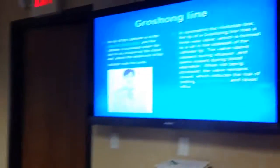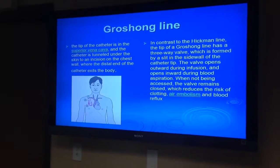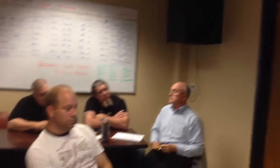Catheter rupture, obstruction by clots. Yeah, it has that three-way valve. That's the difference between that and the Hickman. Plus they're usually single lumens. Yep, and like Tim was saying, the air embolism, it's less risk for this. It reduces those risks.